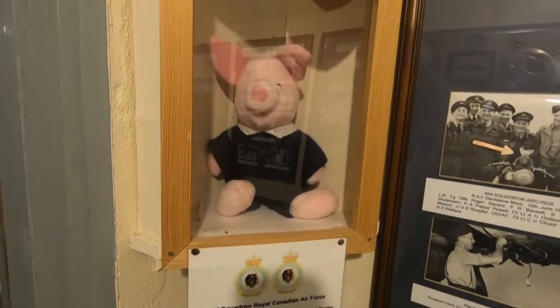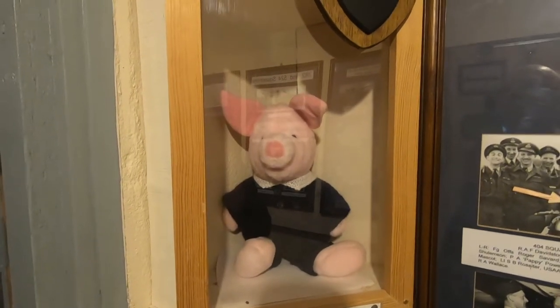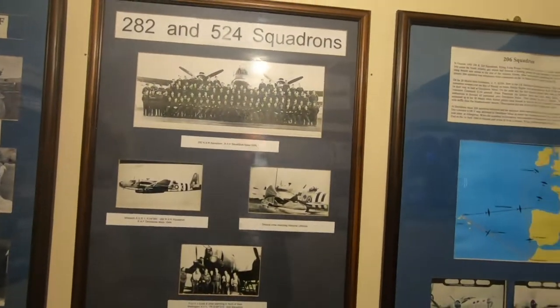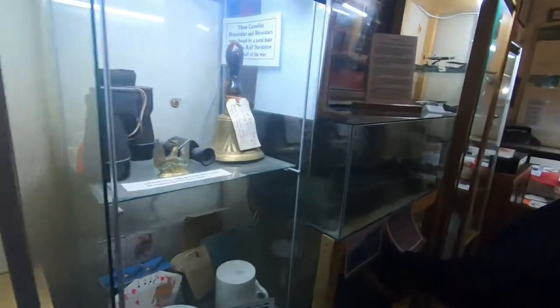The little piggy that didn't go to market. He came here to Davidstow as the mascot for 401 Squadron RCAF, May to August 1944.